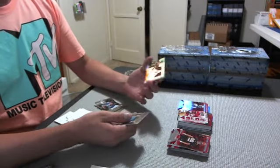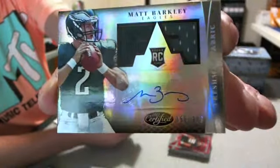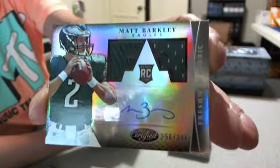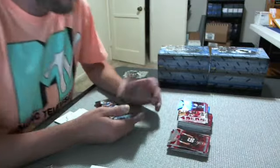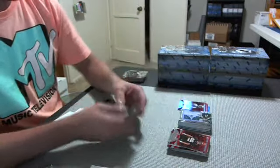And Matt Barkley, Freshman Fabric auto to 399 for the Eagles. That's Barkley, Eagles. Wow, pull a damn card for the guys trashing my freaking Kershaw. Shouldn't even have pulled that card for him.